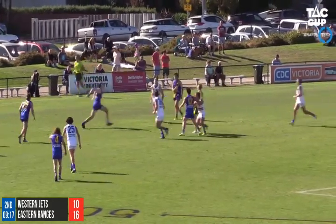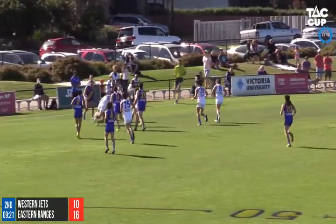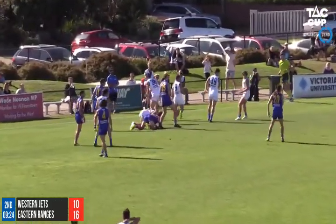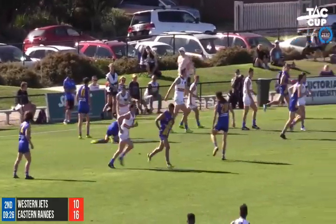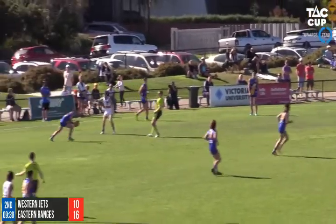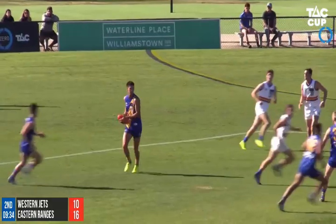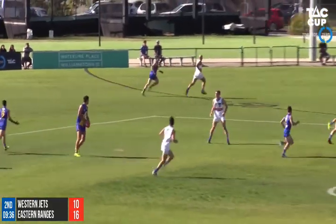Up they go again. Big leap. No one quite getting the hit out. In the back. Again, we've got numbers around it, and well spotted there. In the back it goes. And we'll have a free kick to Butters. No, that's Thar. Thar goes inside the square. Again, another nicely directed kick out in front. Now go out wide.